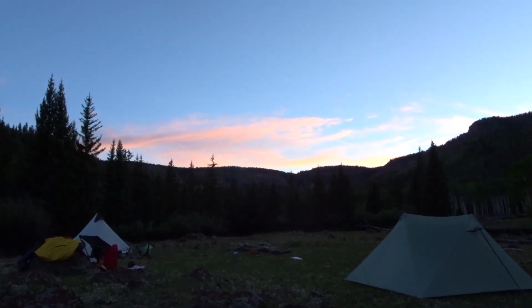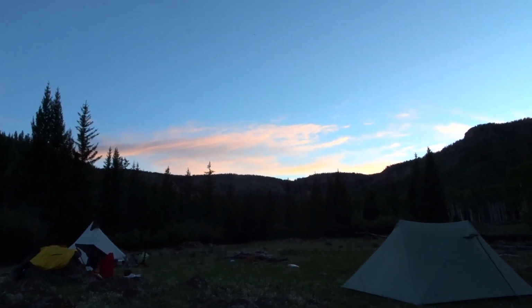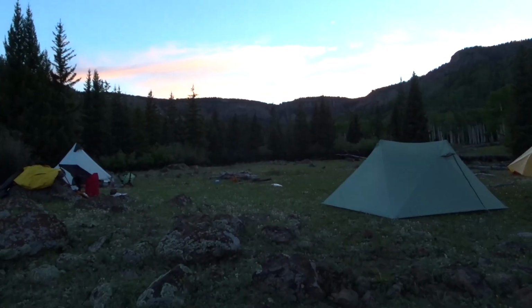Getting some gorgeous color in the sky right now. Beautiful. We're all tucked away in our tents now. Spent the last bit of daylight fishing the creek down here, and obviously got too dark and hard to see where we're throwing the line, so nothing came of that. It's been a nice evening. Mosquitoes went away and got cold pretty fast, so gonna get all bundled up in the sleeping bag now and get on with the night and looking forward to a big day tomorrow.